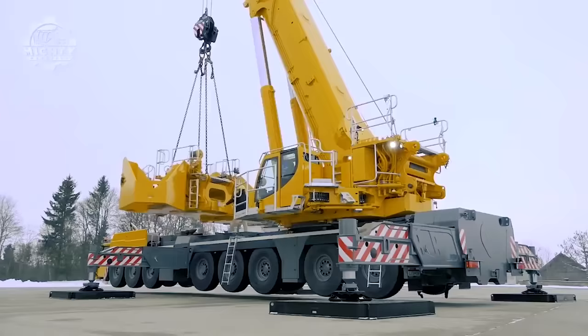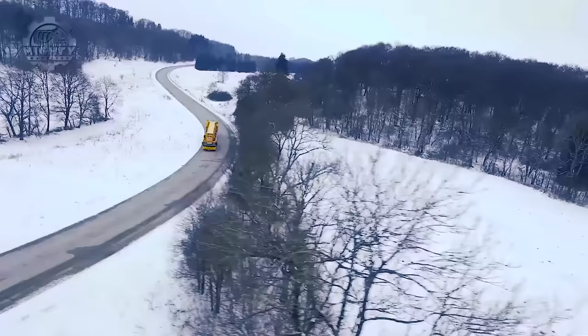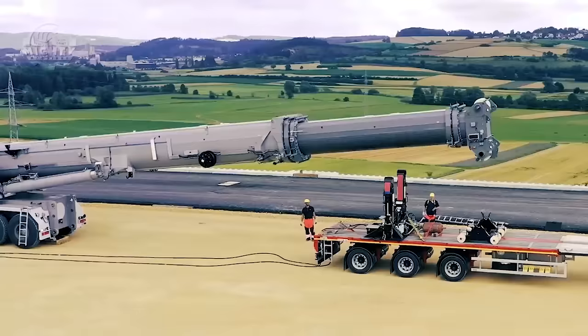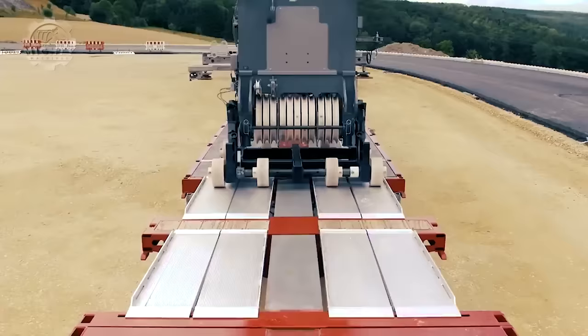What sets this crane apart is its versatility and exceptional lifting capabilities. It's essential for projects that demand heavy lifting with precision. The Liebherr LTM 1650-8.1 highlights the significance of advanced cranes in construction and heavy industry, where precision and power go hand in hand.